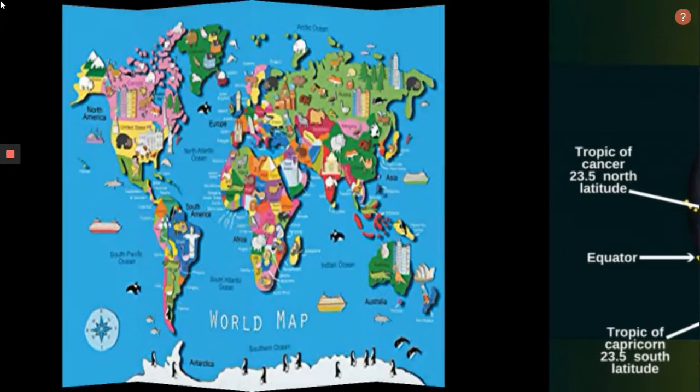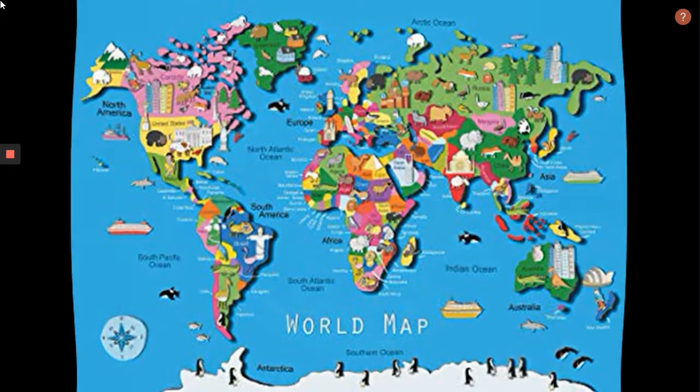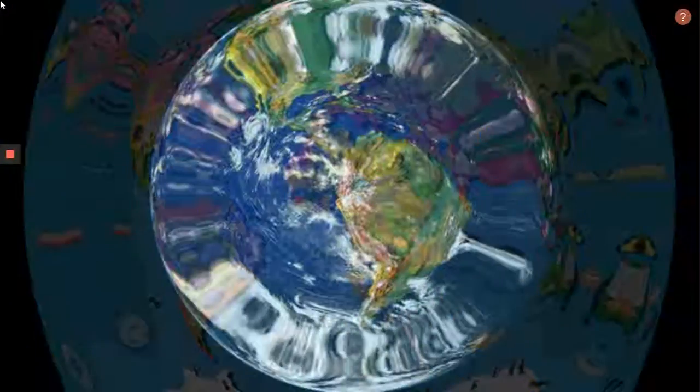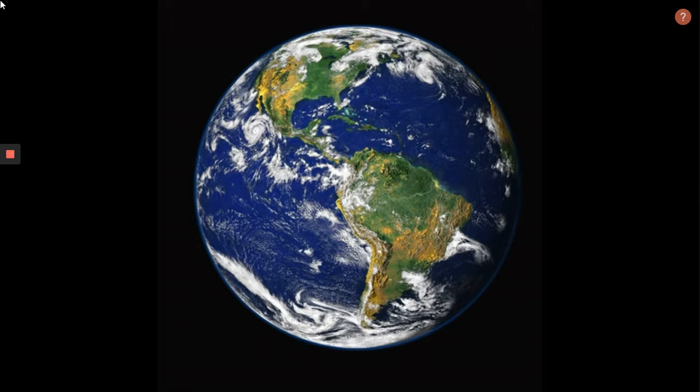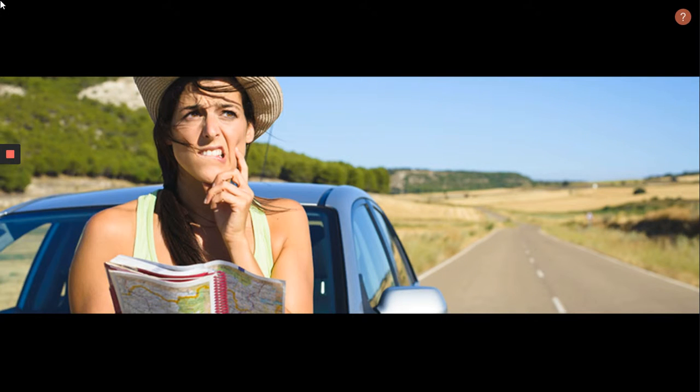Looking at a paper map, we tend to think that the Earth is flat. Let's get to the fact. The Earth is actually round. To be clear, it is a geoid, a squashed sphere. Let us go back to the importance of being able to read a map. Reason being that you might find yourself lost after skiing. No understanding of a map, you might find yourself saying, "Oh, snap!"